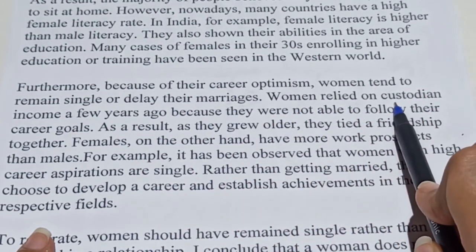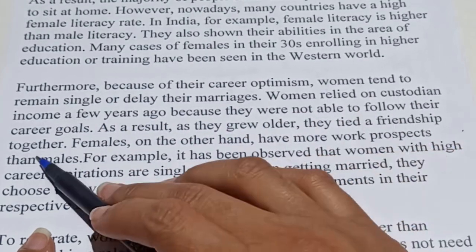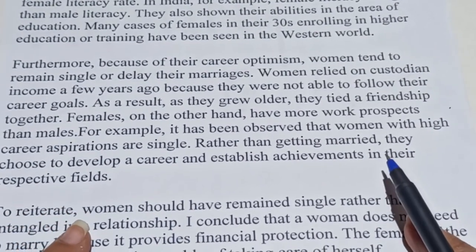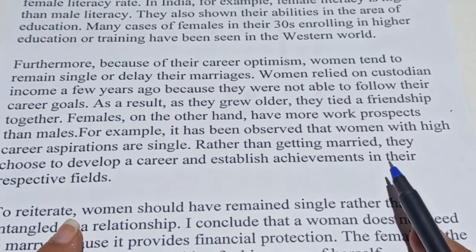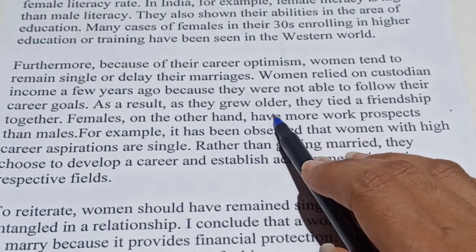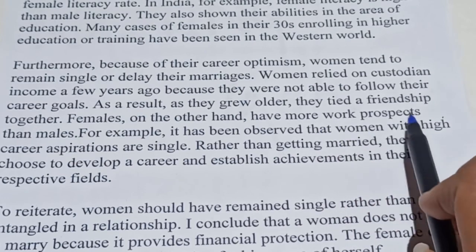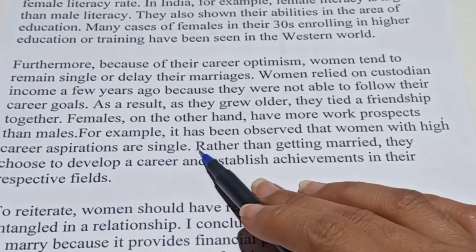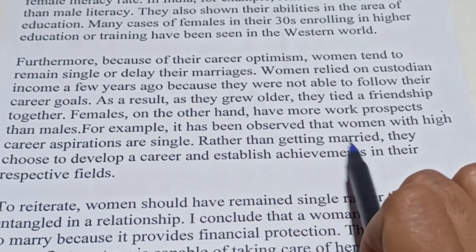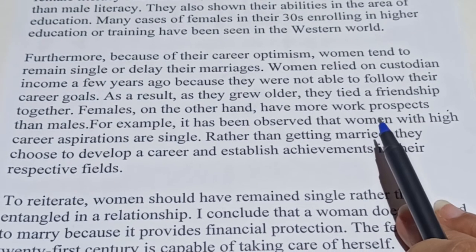Women relied on a custodian's income a few years ago because they were not able to follow their career goals. They were not allowed to achieve their career goals. So that was the reason they had to rely on the male partner. As a result, as they grew older, they tied a friendship together. Females, on the other hand, have more work prospects than males. For example, it has been observed that women with career aspirations are single. Rather than getting married, they choose to develop a career and establish achievements in their respective fields.